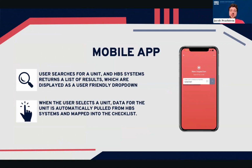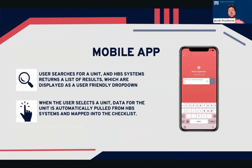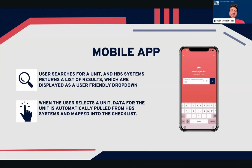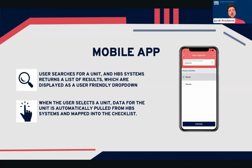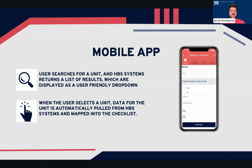So you can see in this little GIF on the presentation here, as you start typing in that unit number, you'll see a list of results. These are actually units from HBS. So as you type, we automatically search your HBS inventory and display a list of matches. And so you can select one of those without having to type that full number, which just makes things a lot easier. And it also ensures that you're typing in the right number and not accidentally adding another digit or making a 7 or 1, things like that.